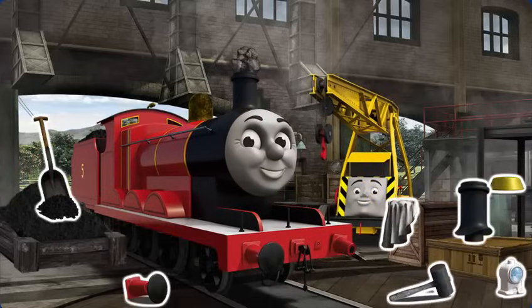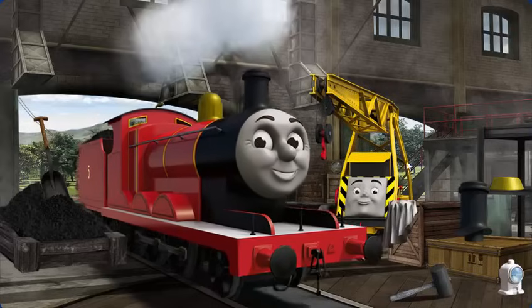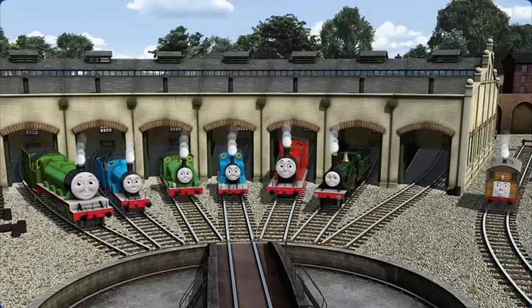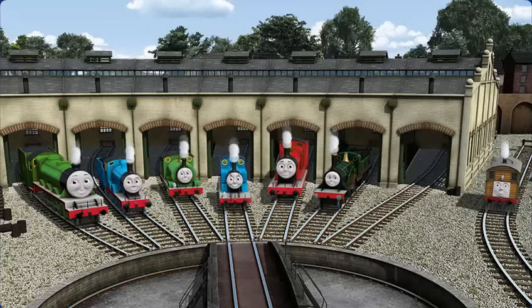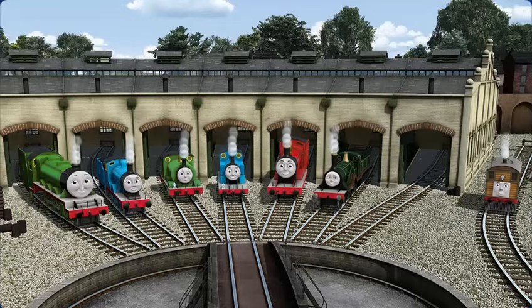James has a rusty dome and his funnel is clogged with rocks and his buffer is broken. Great job, but there's still more to do. James has a rusty dome. Great job, but there's still more to do. James has a rusty dome. You fixed it! James is ready to be really useful again. You helped repair Henry and Edward and Percy and Thomas and James and Emily and Toby. You are really useful.